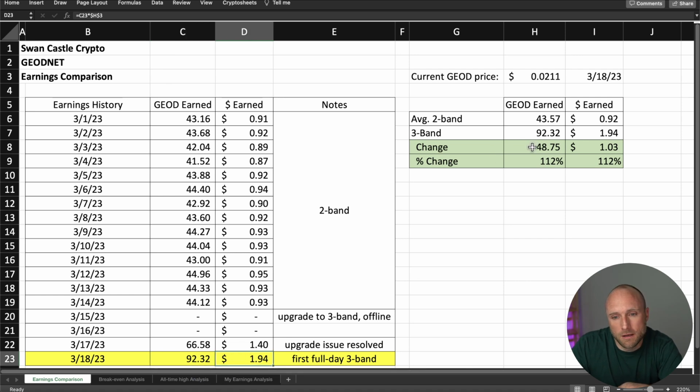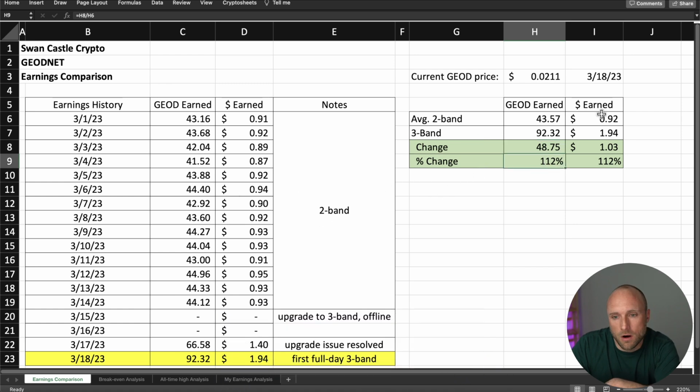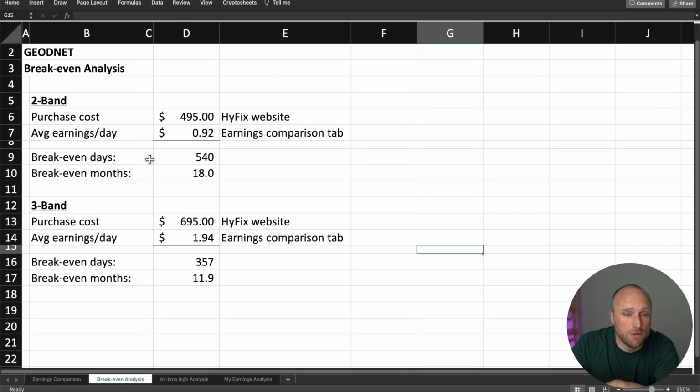So if we look at the difference between the two, I'm earning approximately 48.75 more GEOD tokens per day using the 3-band, a 112% increase over my prior results. So our dollars earned per day, we're looking at just under $1 earned per day, and now we're looking at just under $2 per day. So next, let's look at a break-even analysis between the 2-band and the 3-band devices.